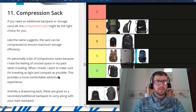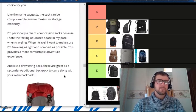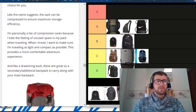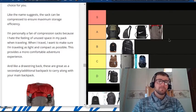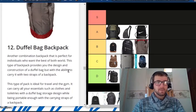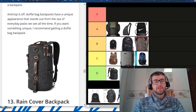C tier. Compression sack. The problem with these is that you have to load them from the top. But because you can compress them, it's nice because you can just make it smaller. B tier. Duffel bag backpack. This is one of those things that tries to do two things but does neither of them excellently.